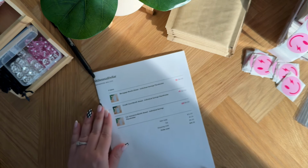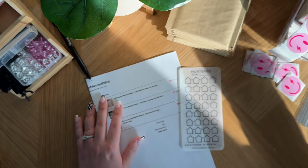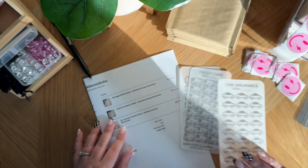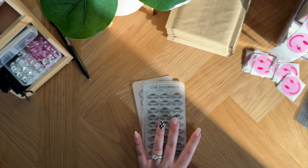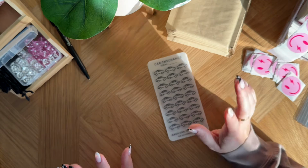Next we have Anita's order, and she ordered my mortgage month ahead and the credit card month ahead, and then also car insurance month ahead. And this order is going to California. I love seeing how far my orders go.